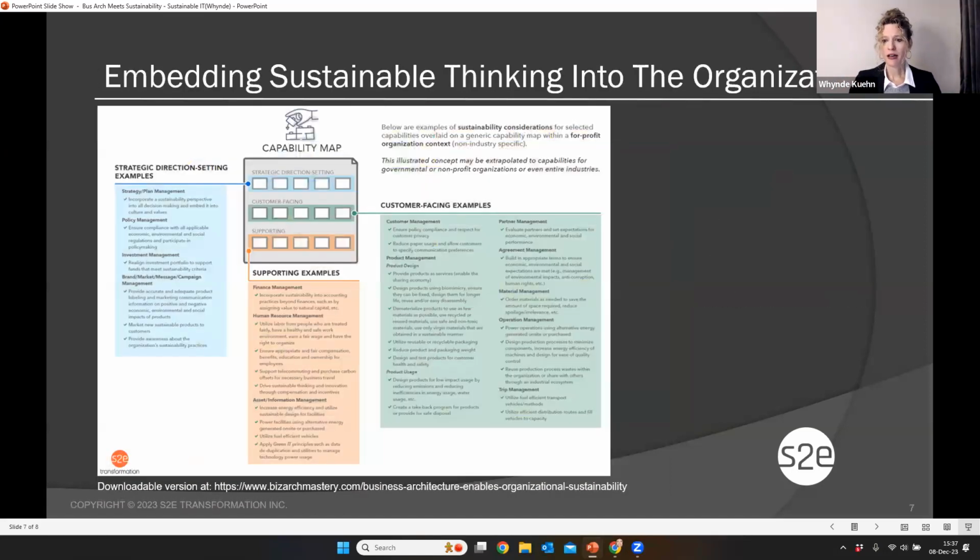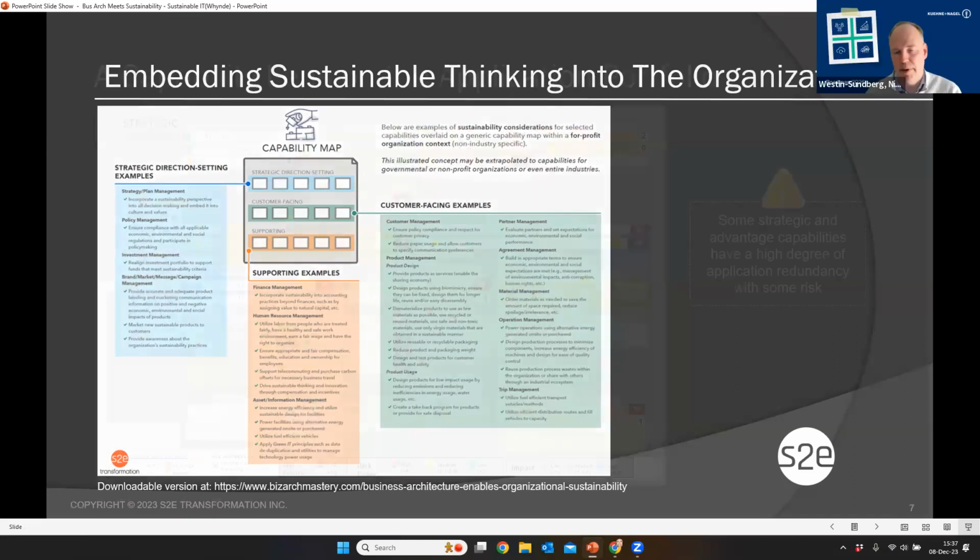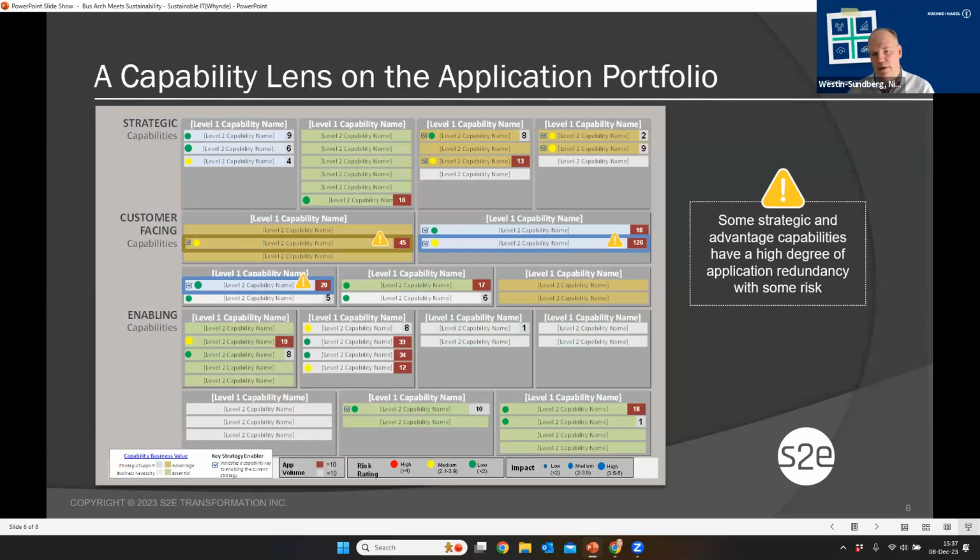Just briefly embedding sustainable thinking into this. Maybe just to add to that as well, rather than just augmenting this with the risk rating or the impact, you can actually also put what the CO2 footprint per application is, to not only connect it to risk, impact, or cost, but also the sustainability impact of these applications, because I think that's equally important to make those decisions in terms of what is the future going forward for this portfolio.